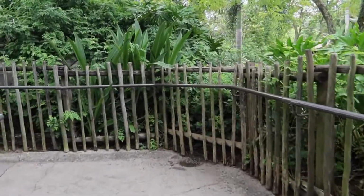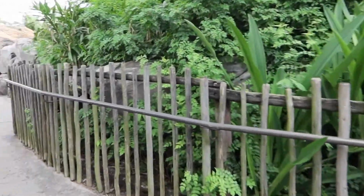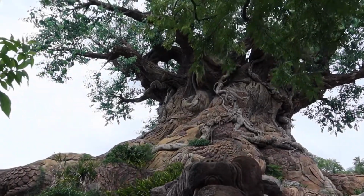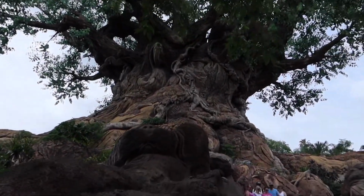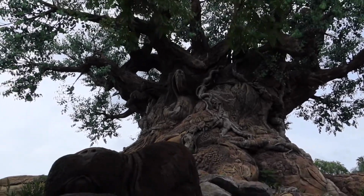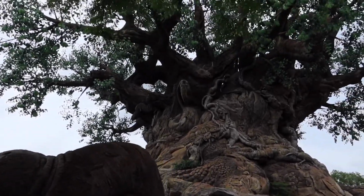Wait, are we going back to the front of the park? We are. Whoa, guys. That's cool. I didn't know you can get this close.